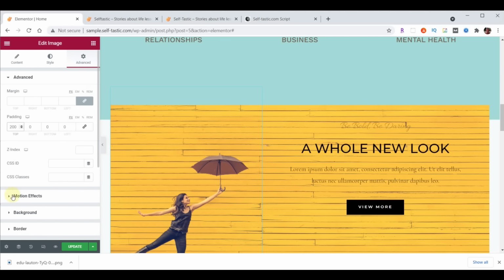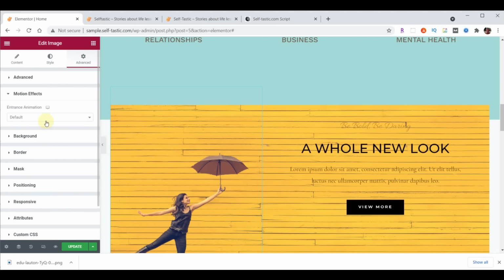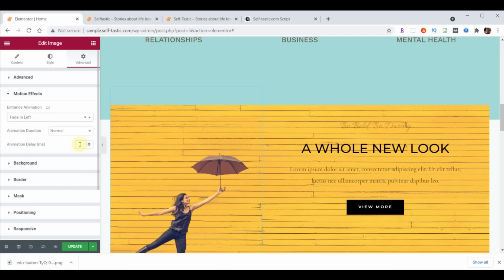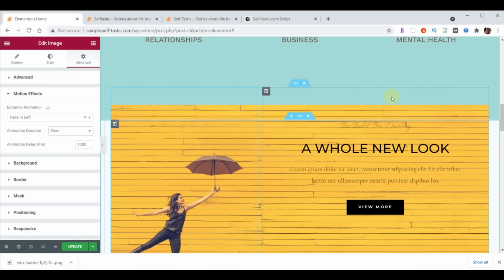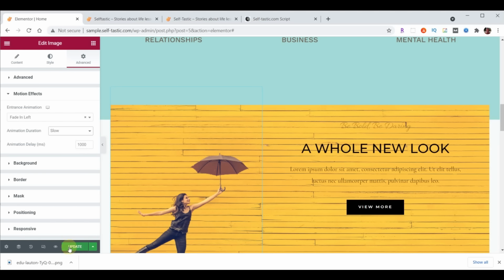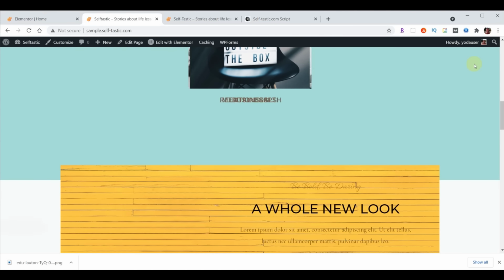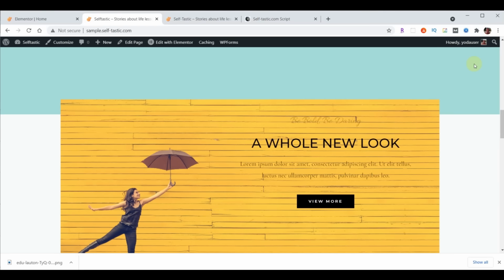And then we're going to go into the motion effects. Default. Let's fade her in from the left. And let's give it 1,000 milliseconds or a 1 second delay for bringing her in like that. And let's let it come in a little more slowly, just because we can. Ta-da! There we go. Now we can just hit Update, just out of curiosity. It's nice to see our work sometimes. Come over here. We'll hit Reload. And there she is. We're making progress.